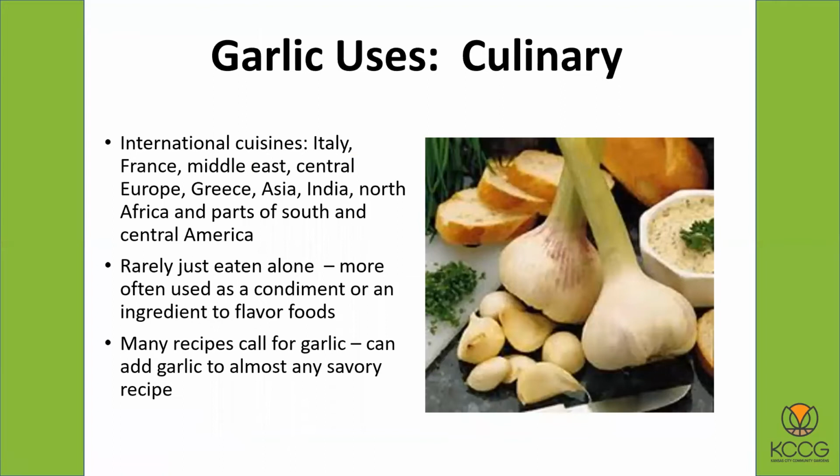All right, as far as culinary uses, garlic is legendary. It's interesting that it appears in many international cuisines. Garlic's all over the world. Most people have figured out garlic is good stuff. It makes food taste better. It adds wonderful flavor. So Italian food, French food, Middle Eastern food, Central European food, Greek food, Asian food, Indian food, North African, parts of South and Central America, all these different cuisines use garlic in different ways.